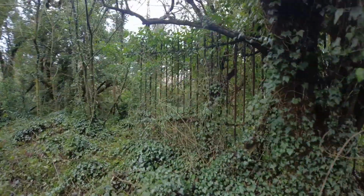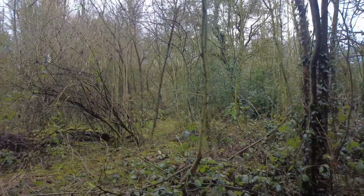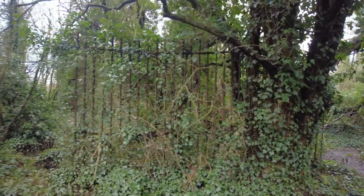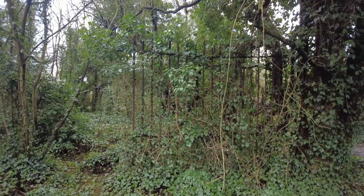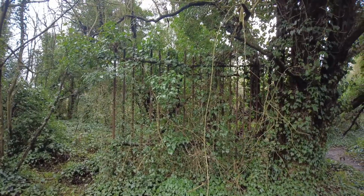You can see it comes around this side as well. There probably would have been another one this side, but it's all gone now. So yeah, there's a part of the old fencing. There were parts of it covered as well, again for trespassers and to prevent the coal from being stolen. So that's what that is, an old fence.